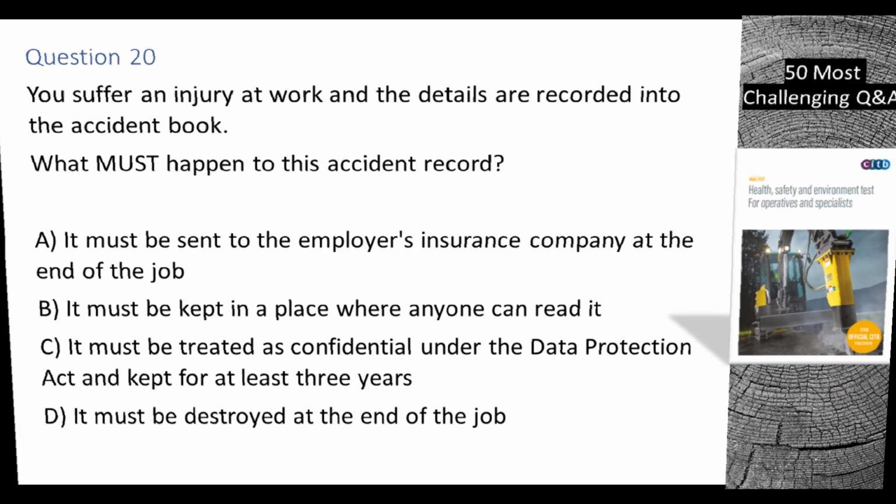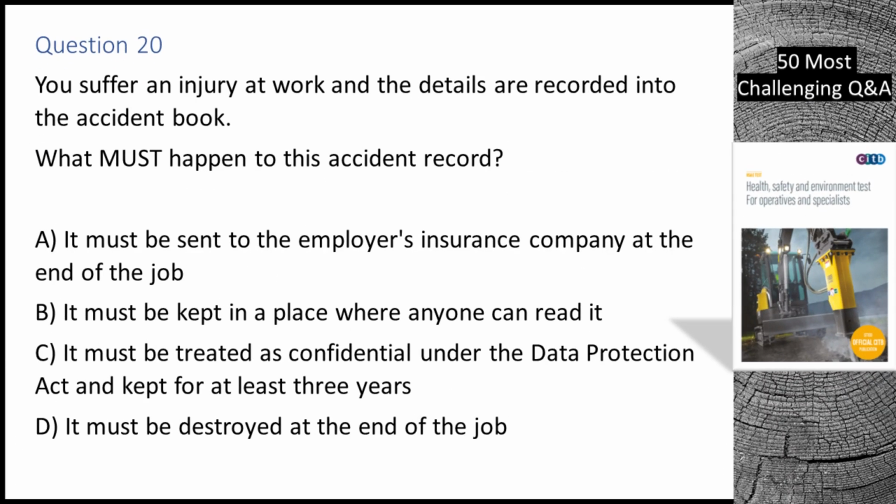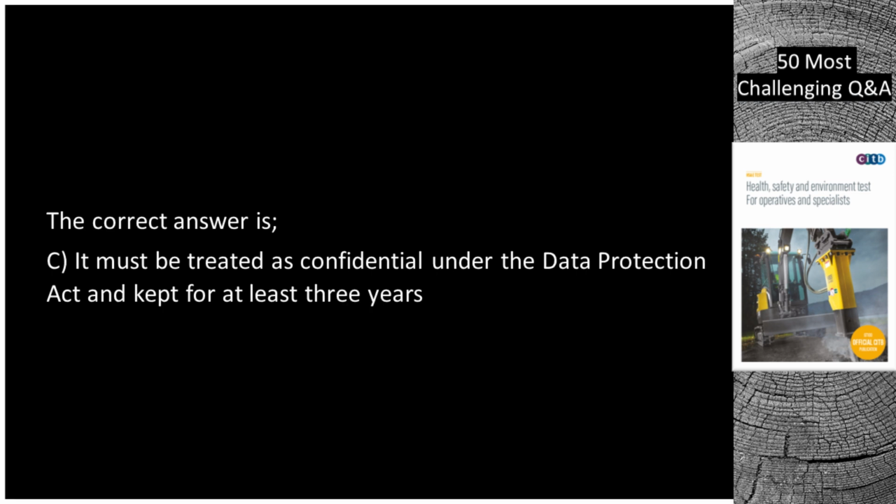Question 20. You suffer an injury at work and the details are recorded into the accident book. What must happen to this accident record? A. It must be sent to the employer's insurance company at the end of the job. B. It must be kept in a place where anyone can read it. C. It must be treated as confidential under the Data Protection Act and kept for at least 3 years. D. It must be destroyed at the end of the job. The correct answer is C. It must be treated as confidential under the Data Protection Act and kept for at least 3 years.